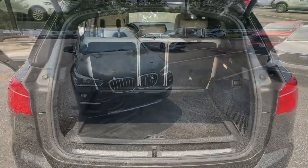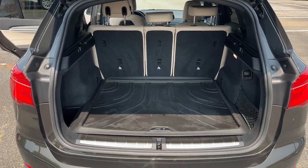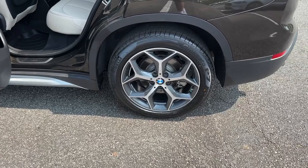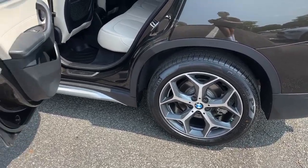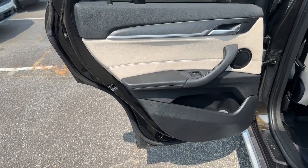These are just some of the great options this vehicle comes with: heated steering wheel, panoramic roof, keyless entry, fog lamps, power liftgate, heated mirrors, wood grain interior trim, power passenger seat, satellite radio, power driver seat.